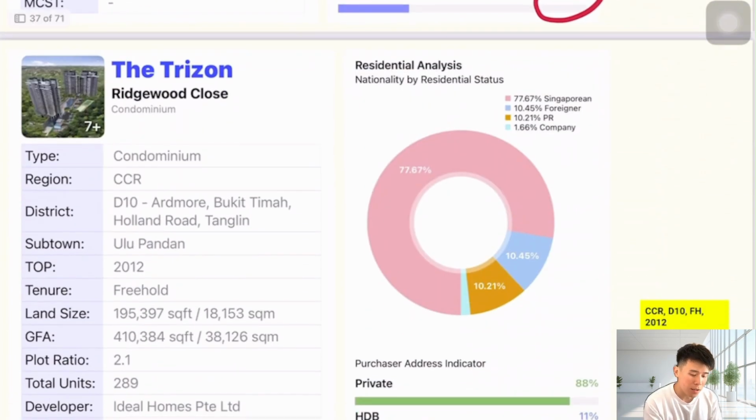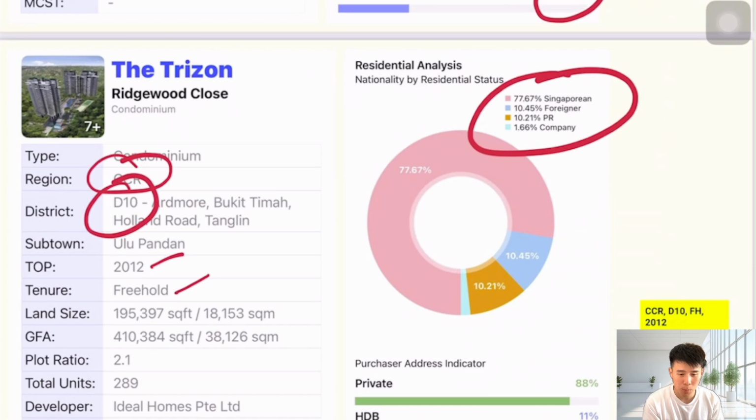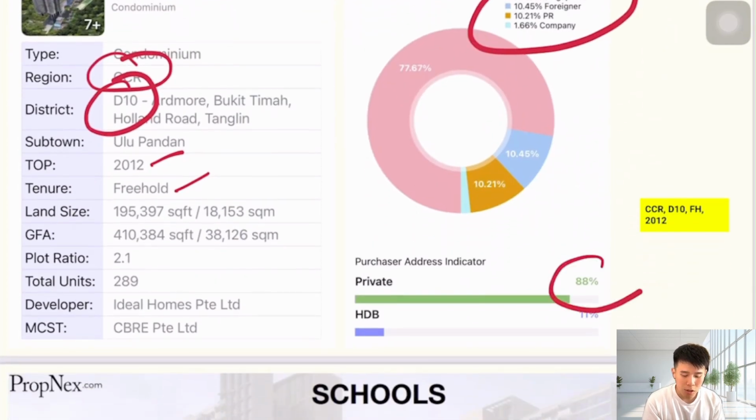And Trizon, you see, even though it is still within 1 km of Henry Park, we are already looking at CCR and it's a D10. Freehold, 2012. So over here, 77% are Singaporeans. And then the majority of the purchases are actually from private property addresses, as well as 11% from HDB.